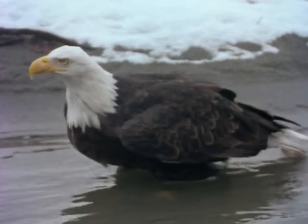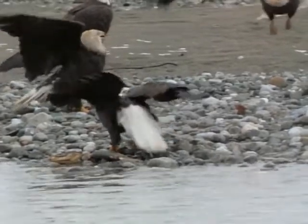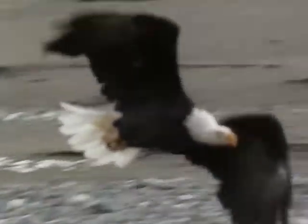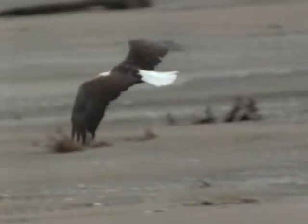Here on the Chilkat, the eagles seem to have developed a pecking order. Certain birds are continually challenged, while others are rarely disturbed. Bald eagles can be aggressive, not only among themselves, but toward other species as well. Osprey are frequently bullied into dropping their catch into the waiting talons of an eagle. Observers have seen eagles force a vulture to disgorge its meal. And they may even venture close to a grizzly to eat the remains of the bear's salmon.